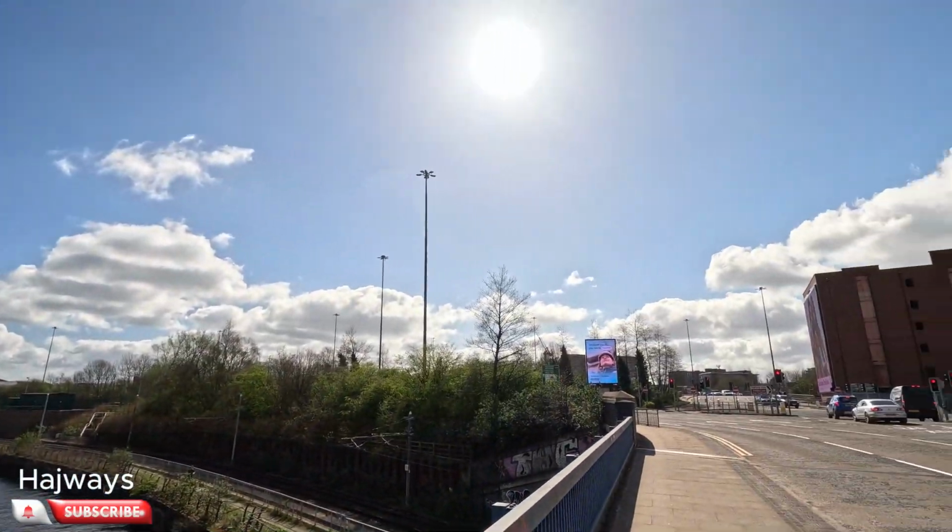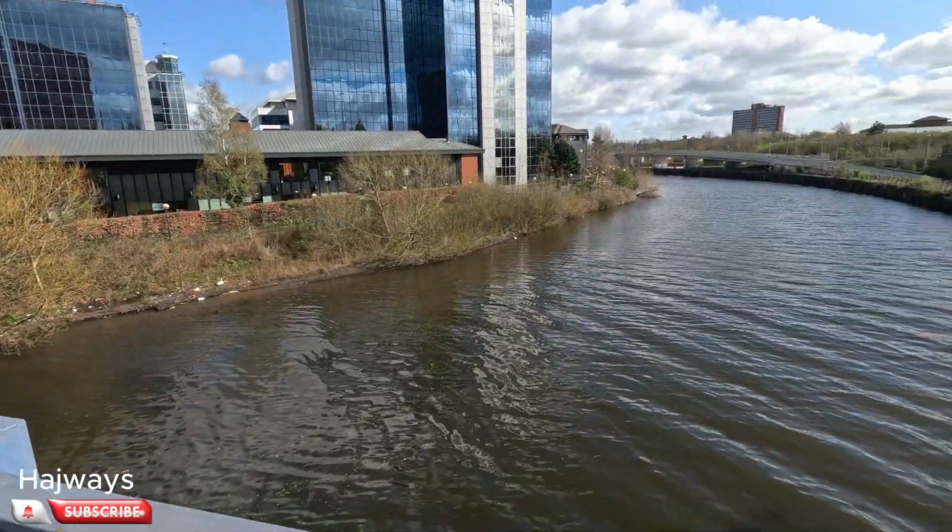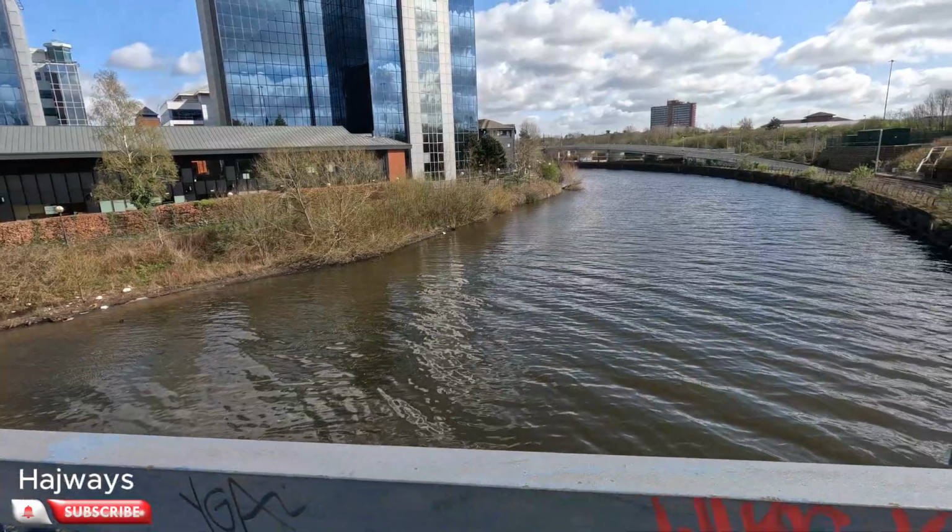Today, I've brought you here to the Trafford Park, which is right in front of us there. And I'm starting this recording right on top of the Trafford Bridge, which is this one here behind me. On top, and underneath is the canal.